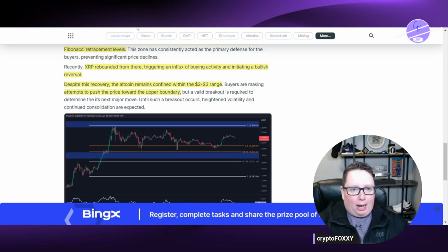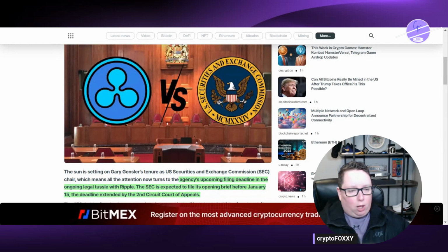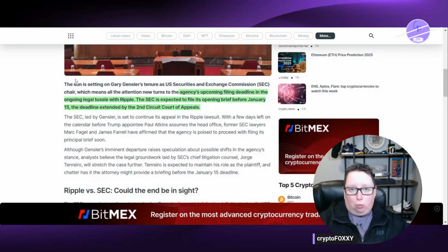Now, there's a couple of different things happening within the whole XRP, the SEC versus Ripple case, and we're just kind of waiting to see what happens here because Gary Gensler is set to resign before Trump takes office on the 20th of January. In the ongoing legal issue with Ripple, the agency is expected to file an opening brief before January the 15th. Now, obviously we know that Gary Gensler is going to be stepping down, but we're kind of waiting to see what happens here with this appeal. The deadline was extended by the Second Circuit Court of Appeals, and this is led by Gary Gensler.